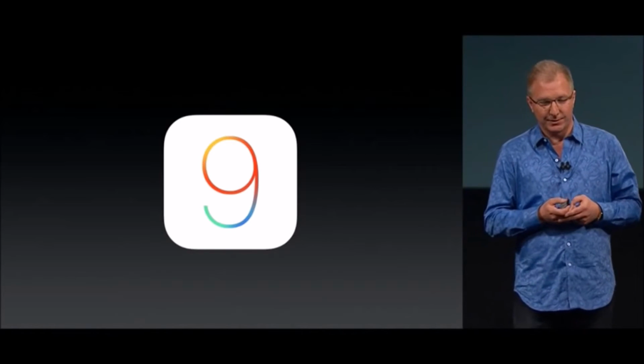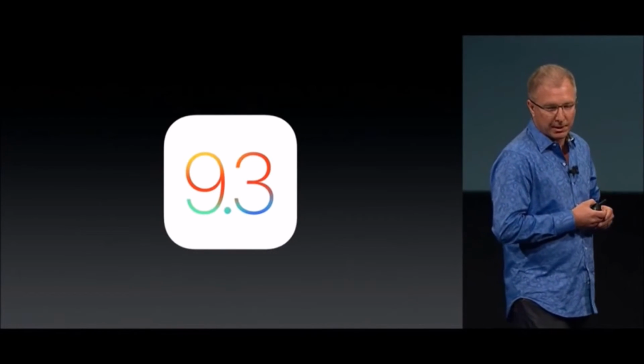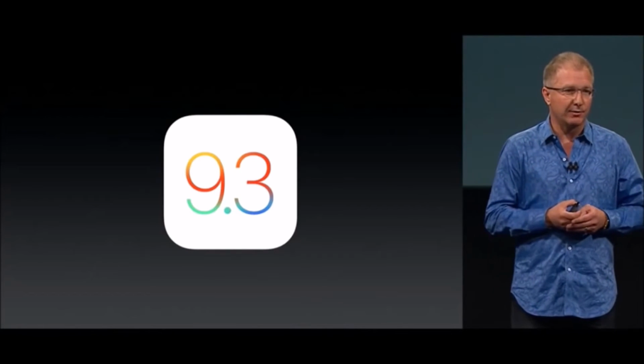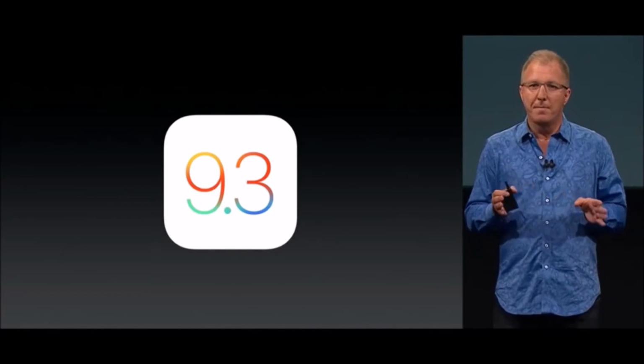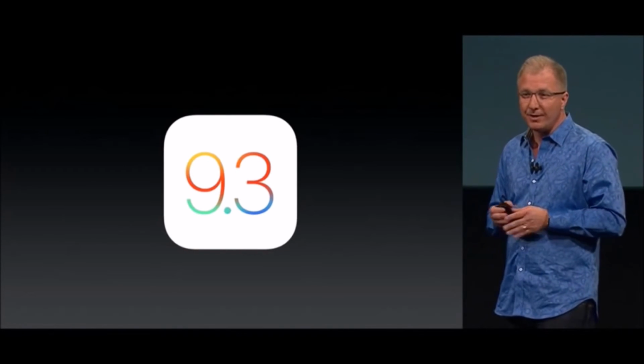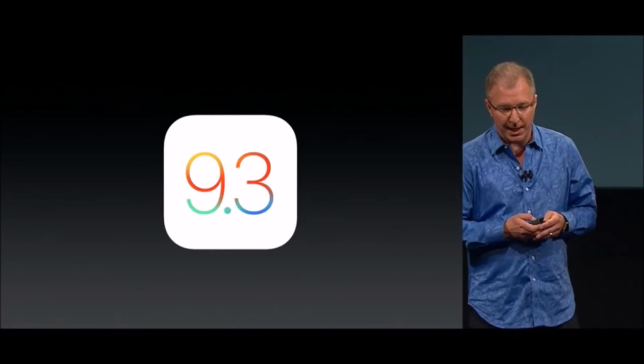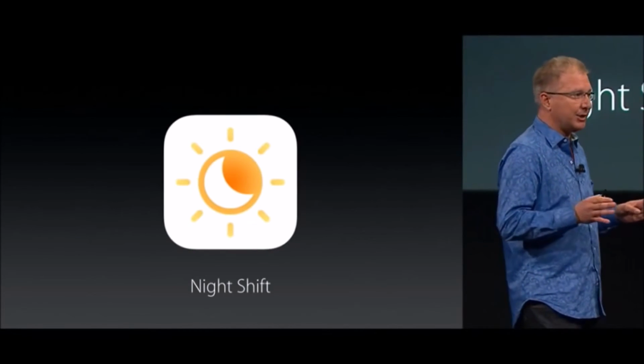And for the last couple of months, we've been testing publicly and previewing iOS 9.3, which is one of the biggest dot releases we've ever done. And it adds some new innovations as well as improvements to a wide range of apps, so I'd like to share some of the highlights with you. Let's start with Night Shift.